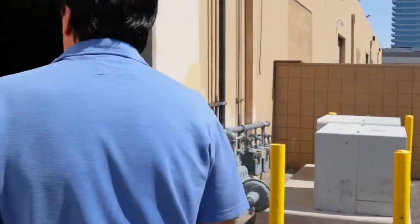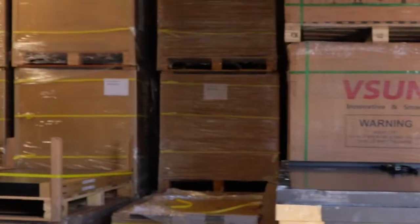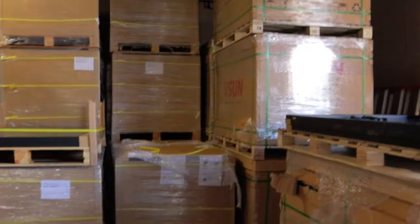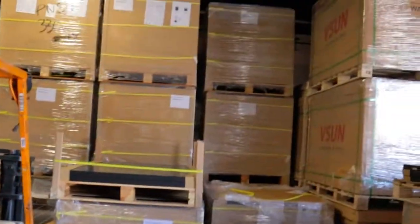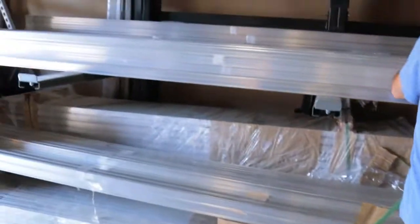So that's a real warehouse area, right? Oh, yeah. We keep a lot of panels in stock. How many installations worth of supply do you think that is? This year, yeah, 20. Again, it depends on how big the installations are. Here's the rails for that.